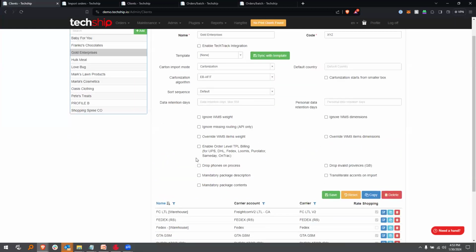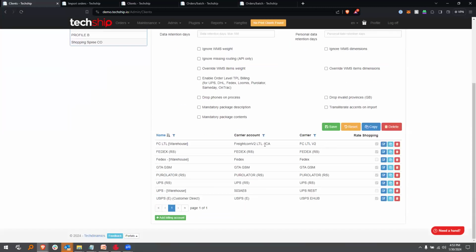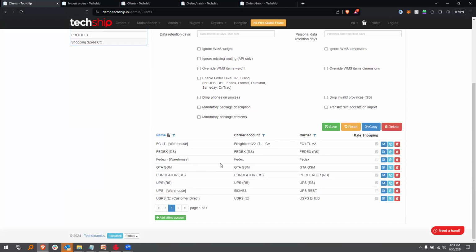If I try to process an order as rate shopping for this client, Gold Enterprises, I'm going to be rate shopping LTL options, FedEx Small Parcel, GTA GSM, Purolator, UPS, and USPS. Okay, whenever applicable, rates are going to be returned, and whenever these don't apply, these are going to be ignored.